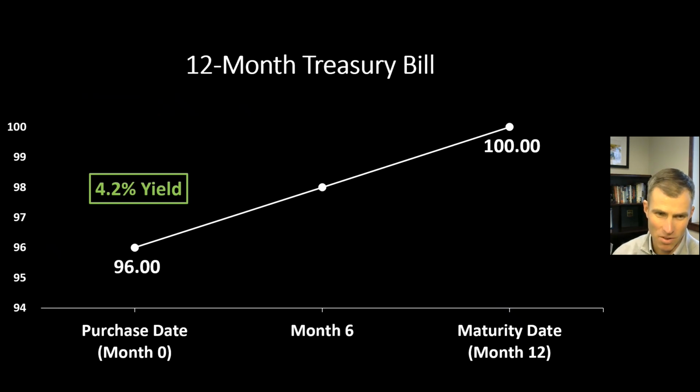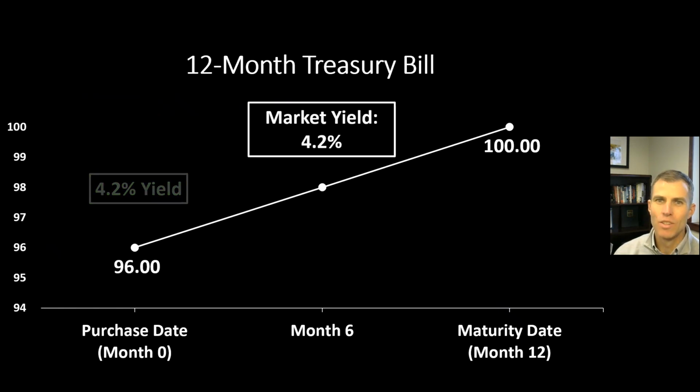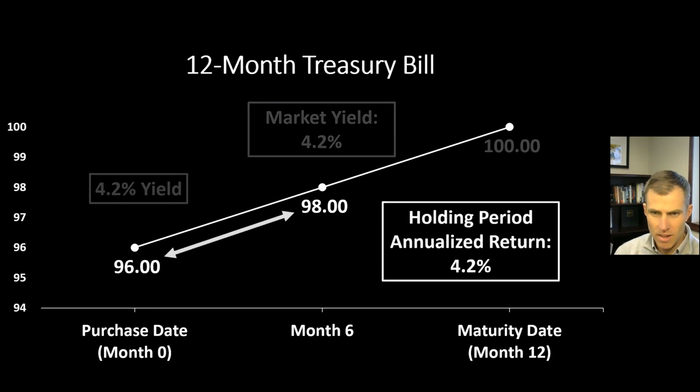Now, month 6 comes around and you need the cash. How does that look? In this first scenario, let's say the market yield for a 6-month treasury bill 6 months from today is 4.2%. So it's the same. In that case, you could sell it at 98 cents on the dollar. So you could sell it at 98. And that would be a holding period annualized return of 4.2%. So that's what you're expecting. Nothing changed. You got your return annualized of 4.2%.